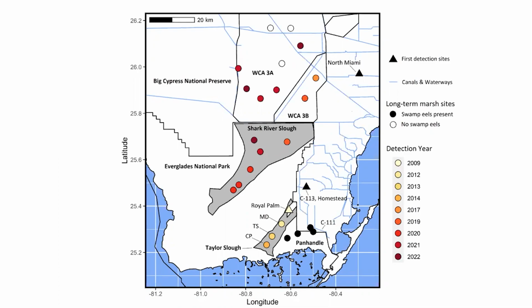And this all started in 2009, the same year that study was published, when they were recorded here at Lower Palm, which is the most popular part of the park. It's an artificially deep area that was part of the state park for people to go see alligators before the national park was created. They were found there being eaten by a bird in 2009. And then you see at our long-term monitoring sites in Taylor Slough, over the next few years, they start popping up.